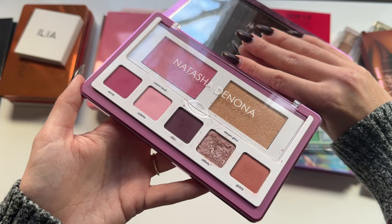These shadows, don't they look so amazing? Don't they look just spectacular? Well, guess what? They do not transfer to the eyes like this. The mattes are really powdery and really, really weak. The shimmers are nice, that I'm going to say. The shimmers are nice, especially if you use them wet. They're quite nice. This is a very interesting, very nice deep shimmer. But there's just no way that I will ever, ever use this.